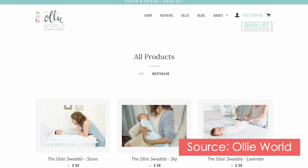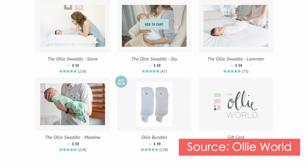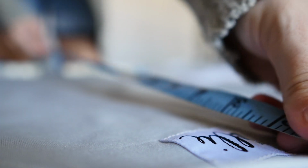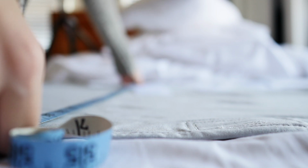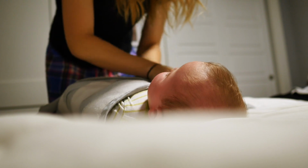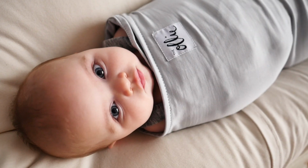Some big wins for me with the Ollie are buy one and done, unless of course you want one in each color, because they're all gorgeous. It truly is one-size-fits-all and will last as long as you need to swaddle your baby. The sizing of the Ollie is 30.5 inches in length and 28 inches in width, and it's meant to grow with your little one, and we found that to be true. It fit our girl perfectly when she was just a few weeks old and on the smaller side at 6 pounds. Now into her 4th month, it still fits her as if it was made for her right now.